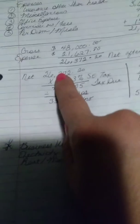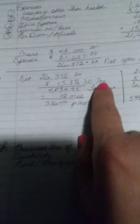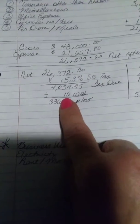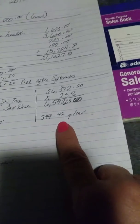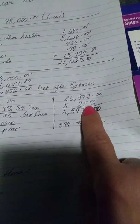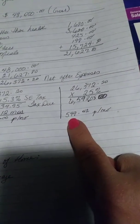Then I took that figure and put my net, and I times that by 15.3 for the self-employment tax, and this is my tax due. And then I divided that by 12 months to see how much I need to set aside every month. Depending on what your tax bracket is, you may end up paying more tax than the self-employment tax. You may end up paying federal income tax also. Okay, so with that scenario, I would need to put aside about $550 a month to pay taxes.